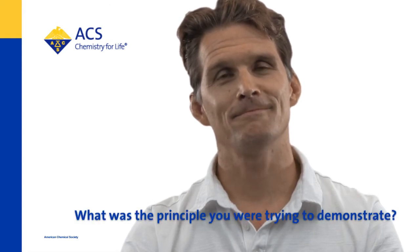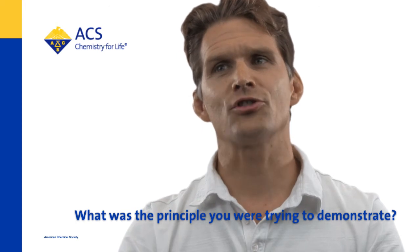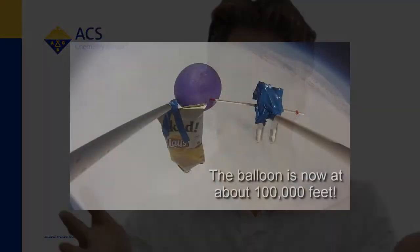And what was the principle you were trying to show? Just how the gas pressure in the atmosphere drops as you rise up in the atmosphere. Of course, as the gas pressure is less on the potato chip bag, there's gas in the potato chip bag, and of course that expands as the pressure on it is lessened. Right. And it expands and expands and expands, and all of a sudden, pop, off it goes, and you see the chips fall. And actually the balloon itself, that's how it comes back to Earth.